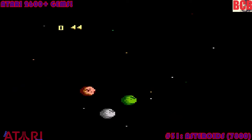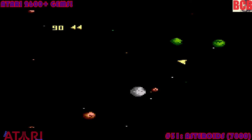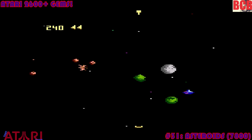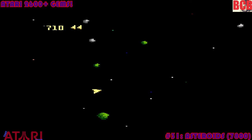So, of course, I had to include Asteroids for the 7800, guys. This is such a cool game. I really enjoy it. Back in the day, it was called Asteroids 3D, I believe, before it was released. This is probably the best version of Asteroids, in my opinion. I do like the Atari 8-bit version of Asteroids as well, although it can look pretty bland in comparison. This is probably the best version, as I said. Just such a classic game from back in the day. I love it.